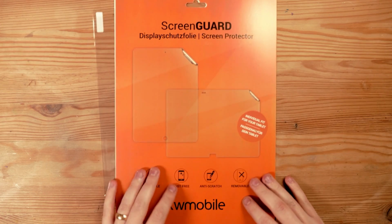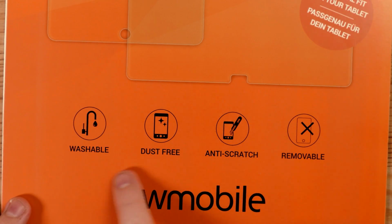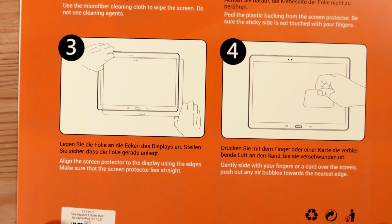So the matte screen protector that I use is Screen Guard by KW Mobile, and it's a very cheap thing. It's about £6, about $10, less than $10, probably $6, let's say. And it fits onto your iPad Pro like a dream. There will be bubbles on it because it's such a big screen when you first have it, but as long as you keep using it, the bubbles will come out eventually, I found.